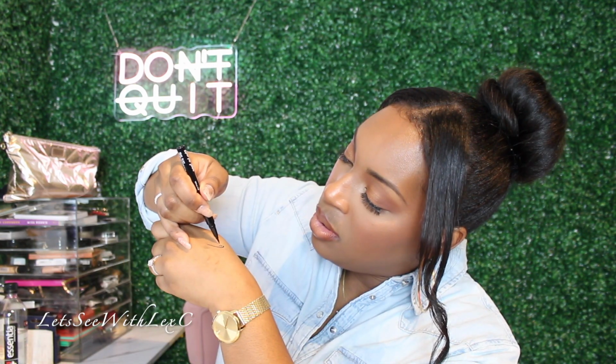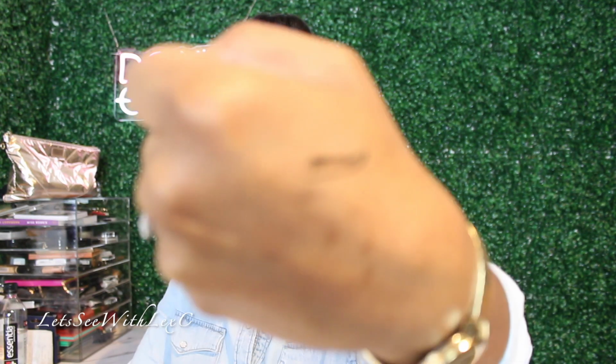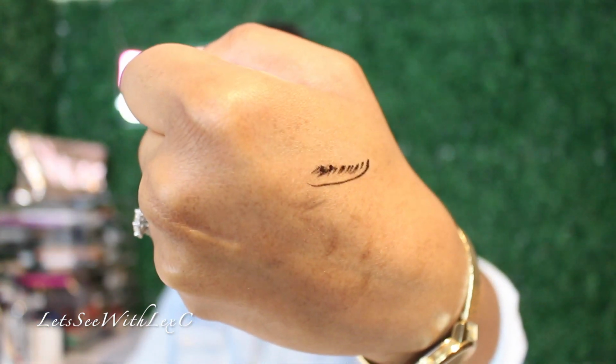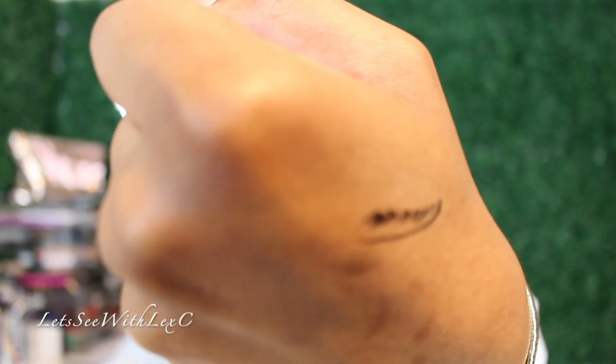Oh my God, that's beautiful. I don't know if the camera's picking this up or what. Oh my God, wow. I'm just drawing like fake brows on here. You see that? Wow. This is NYX Epic Ink Liner, liquid liner with a nice pointed, precise tip. I know I'm gonna love this. I am going to love this.